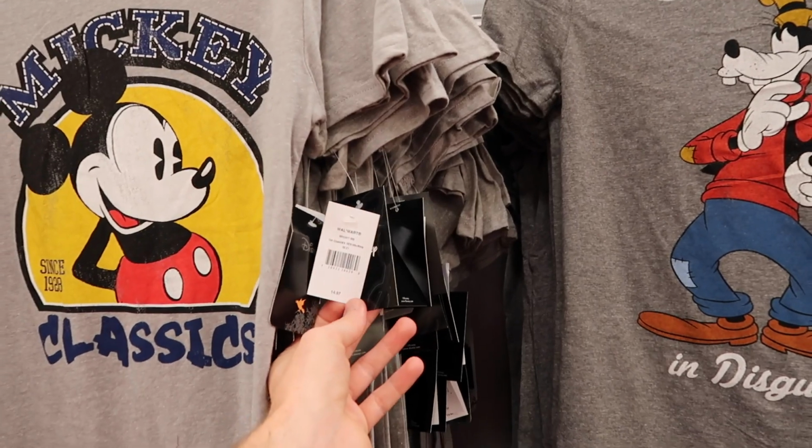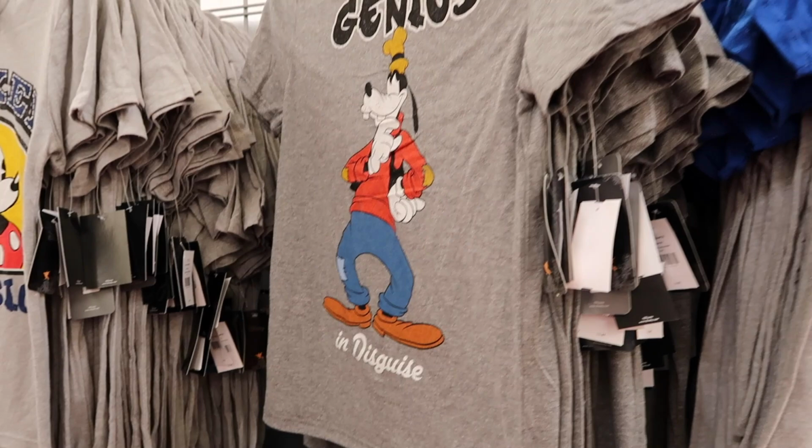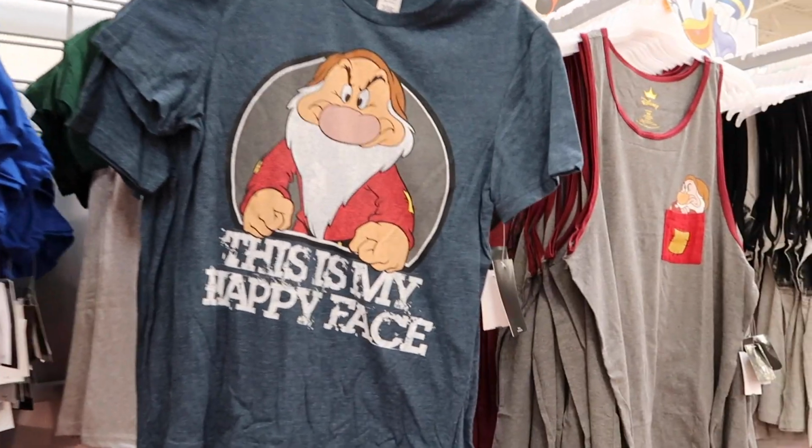All right, so looking at some more Mickey shirts here for $14.97. You also got Goofy for $14.97, more Goofy for $14.97. Sorry, I'm kind of just running through the things here, guys, but I want to show you everything.